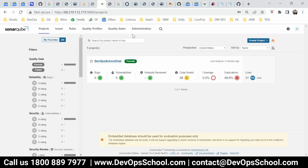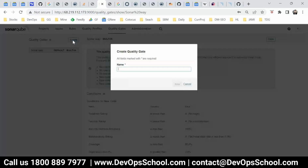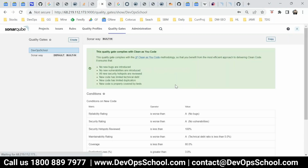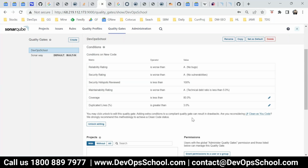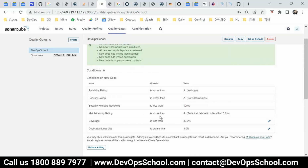So I'm going to create a very strict gate actually. Let me create my quality gate. The name of the quality gate is DevOps tool. Save it. And now I'm going to put in the conditions. So how do you put in the conditions? Here, I'm going to add the conditions.